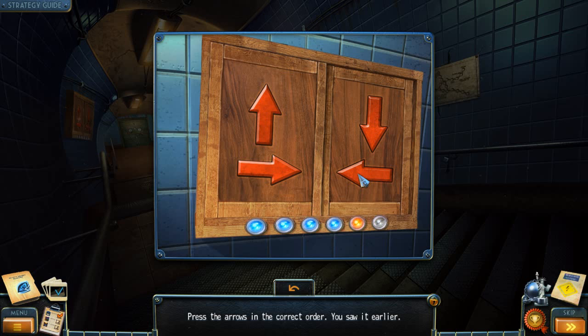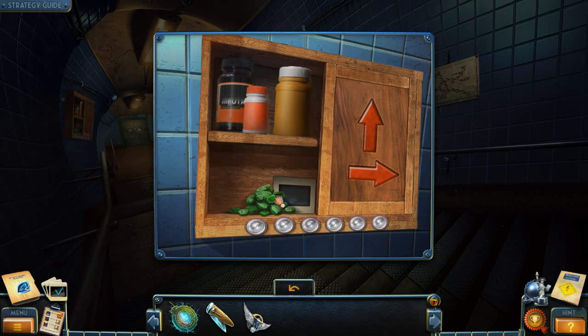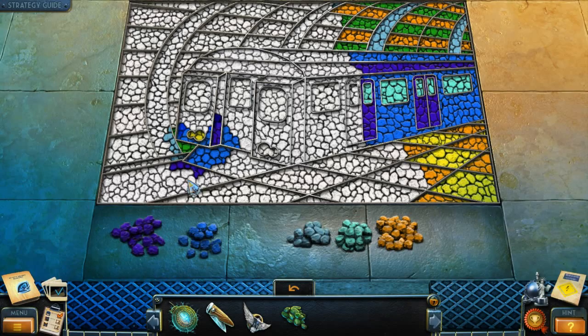There. Nope. It's right, and it could really literally be anything, but I'm gonna try this one. Oh man, got three more choices to go. There we are. We did it, and we got more of those green pebbles, and we got another slide. 6 out of 20 slides. Yay for us.